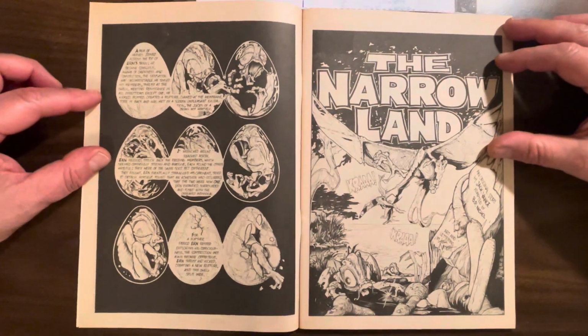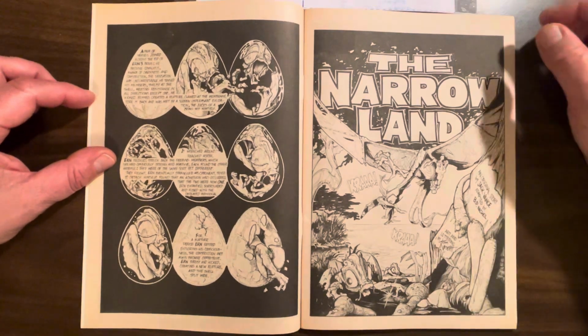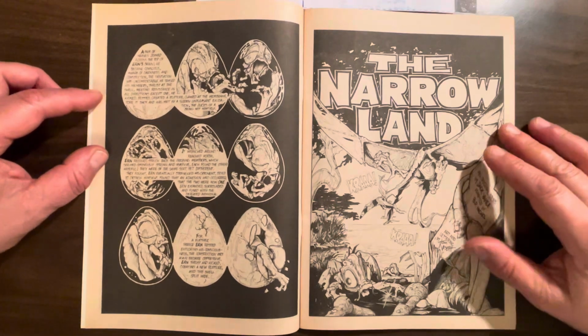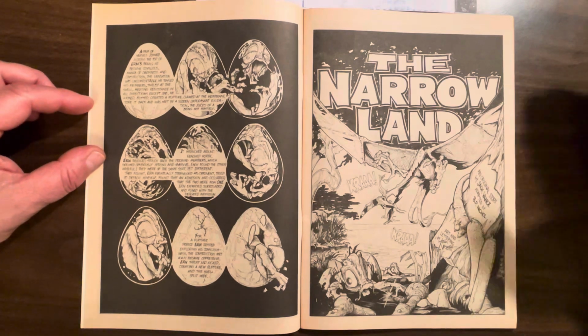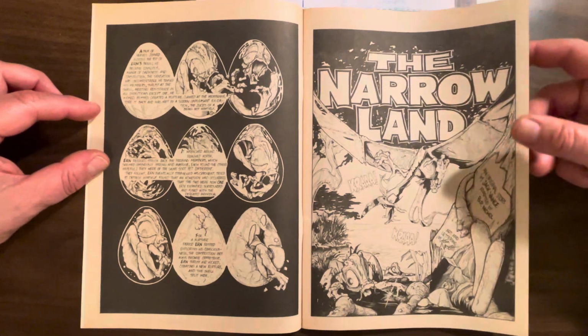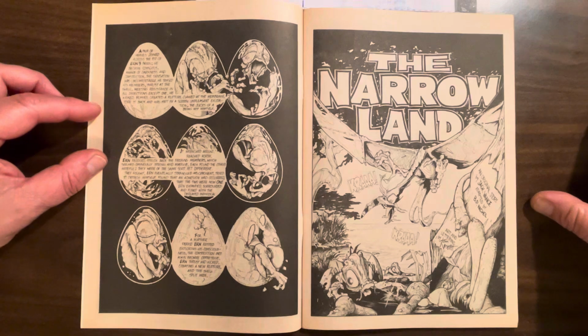So here we go. The big adaptation from this issue, The Narrowland. It's adapted by B.P. Nicol and art and lettering by Tom Nesbitt, who we've seen throughout these Andromedas and nowhere else, really. I'm sure Tom Nesbitt did other stuff, but it's weird how such a good cartoonist, I've only seen him in these Andromedas.